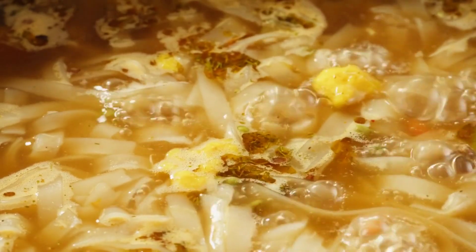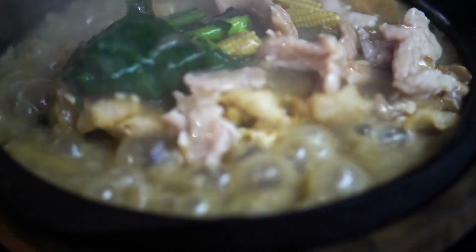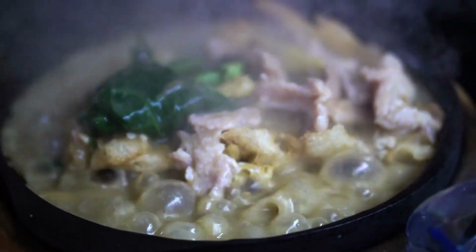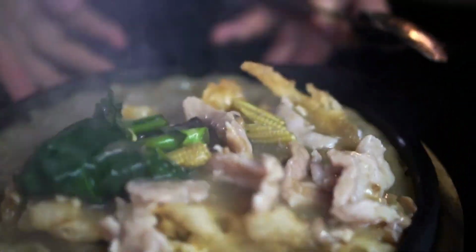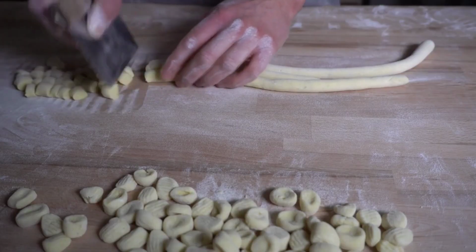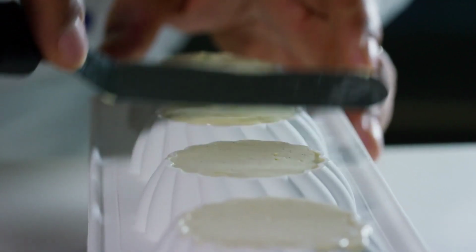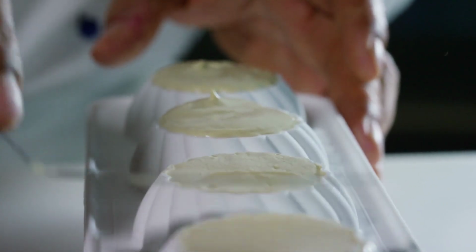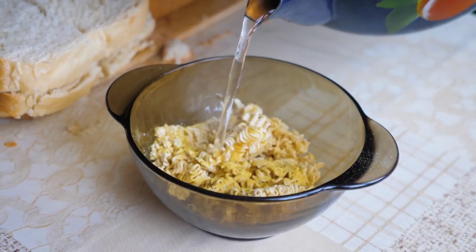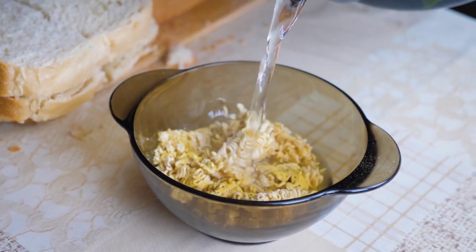Rice noodles, the foundation. The star of Pancit Guisado is the rice noodle, usually bihon, thin rice sticks, or a mix of bihon and Canton, wheat-based egg noodles. Bihon soaks up flavors beautifully while staying light, while Canton adds a hearty bite. For best results, soak bihon briefly in warm water to soften, just until pliable, not mushy.